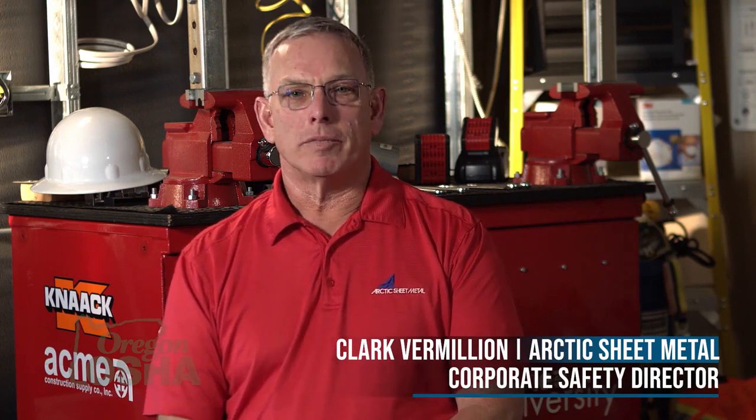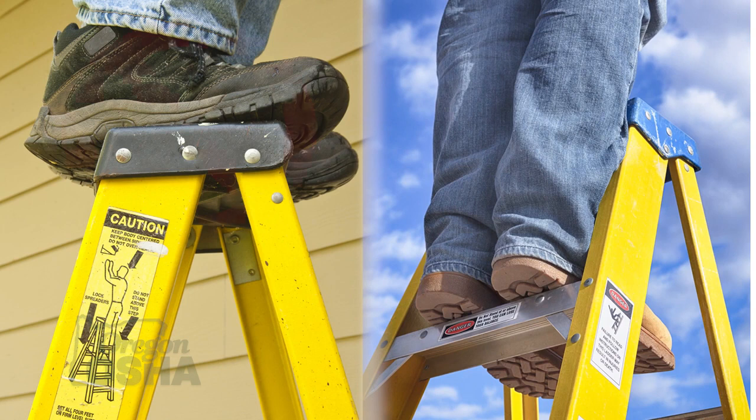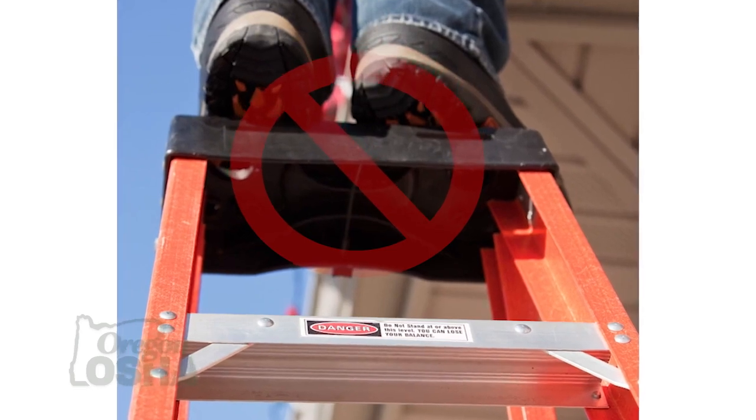So what are the hazards we have with ladders on the construction project or even on the maintenance project? Don't use the "not a step." The top two are not a step. It says right on there, not a step. I don't care if you paint it off or it's chipped off. It's not a step. It's not a good place for you to stand. You don't have any balance up there. It's way too easy to tip out.